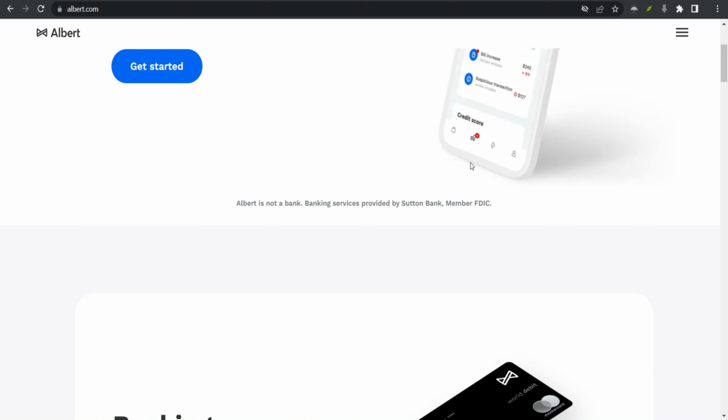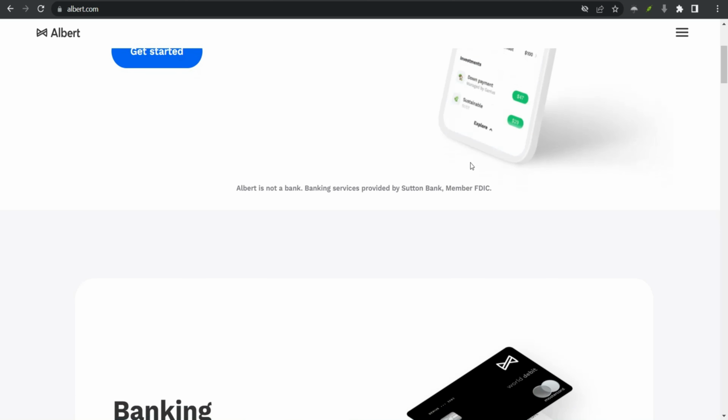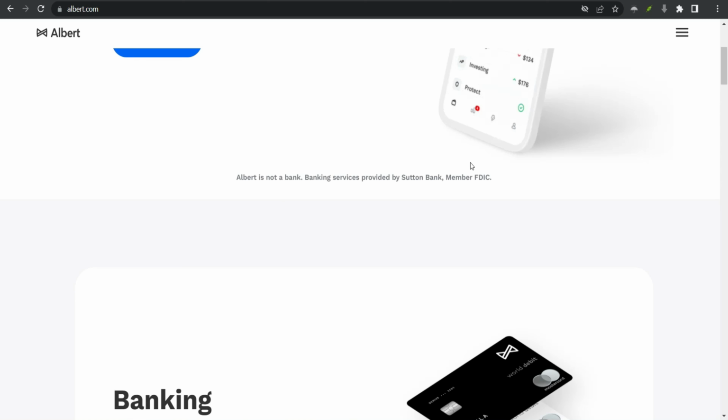Pros. The funds deposited in Albert Cash and Albert Savings are FDIC insured. Users can get up to 20% cashback when they buy gas, groceries, and more with an Albert debit card. Cons. The free version of Albert does not include personal finance tips and rewards.